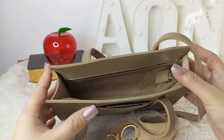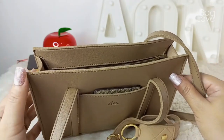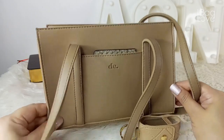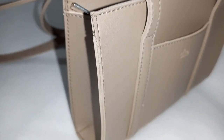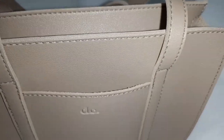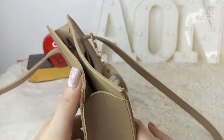And one of the biggest things that I enjoyed is, even though my phone is a bigger phone, it fits perfectly in this very small bag. I really loved it. All of the stitchings are still in very nice shape. And I think that even the smell of the bag is still fresh on me. Even though it's faux leather, it smells nice. I really liked it.